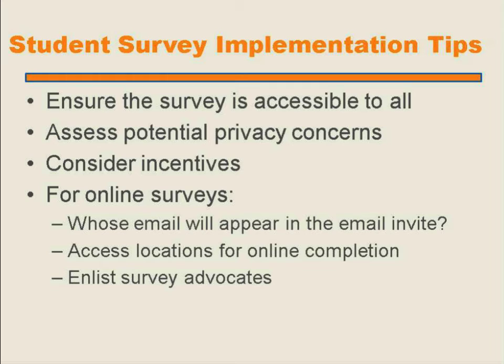And then again, in terms of the online surveys, thinking about whose email will appear in the email invite and how it's distributed. The accessibility locations for online completion is definitely a consideration. And also, how you're potentially advertising the survey and enlisting your faculty and staff in that process.